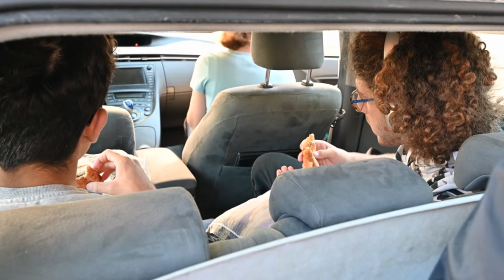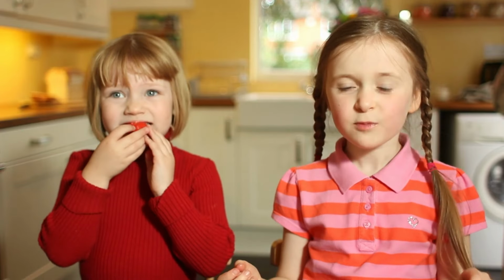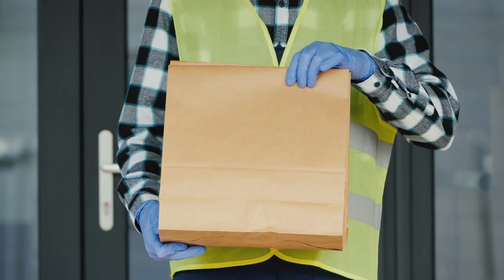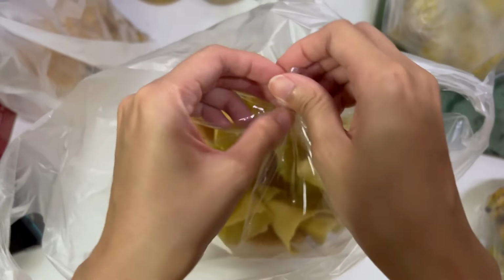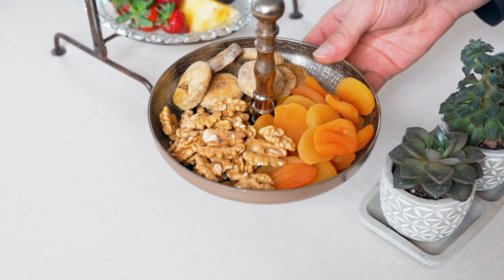Chapter 8. Snack Attack, Healthy Travel Treats on the Go. Packing your own snacks is not only healthier but also more cost-effective. According to a report by the TSA, 25% of travelers bring snacks with them. Choose non-perishable items that are easy to pack and eat. Nuts, dried fruits, and granola bars are great options. They're nutritious and can curb hunger between meals.